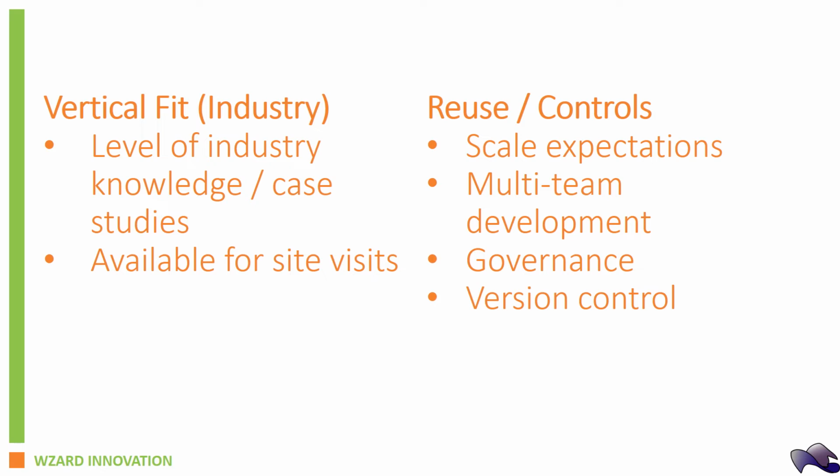Governance is also an important factor in your long-term sustainability. This is the ability to have the appropriate levels of security control in terms of who can do what, and also the appropriate levels of audit and understanding in terms of what has happened. And again, some companies use third parties to actually provide some of these services, which come either at an extra cost or are just included within the package.